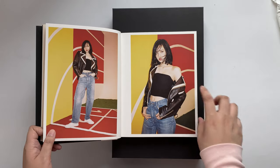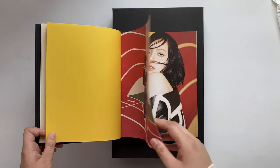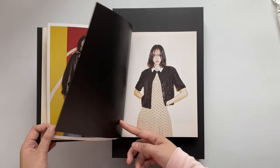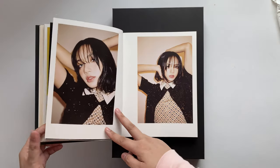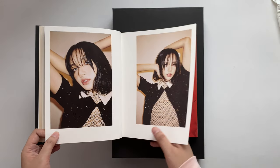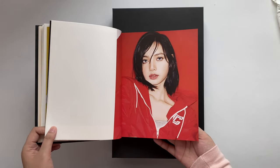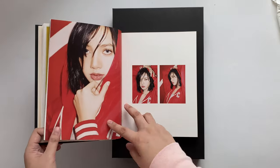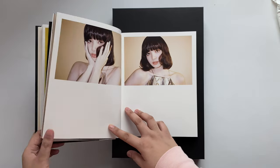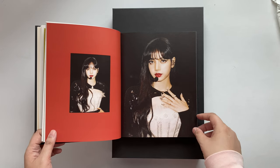Puro ano, Celine. Look at her collarbones. It's very showing. Ooh, I haven't seen this. This one. She's so pretty here. I like it when she has her short hair. This one's recent then now from Celine. Basically everything's from Celine.